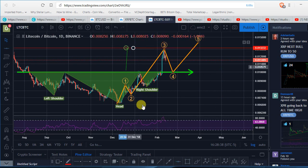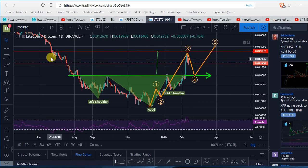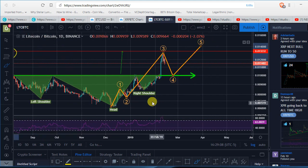So this is why you need to study TA and understand what's going on, and be ready for this type of move, right? We've got an area of resistance right here. You can see this correction right here. Now it's going to be a resistance, and then we come back to this area of resistance. Price got rejected. So it's multiple ways of looking at the price action of Litecoin.